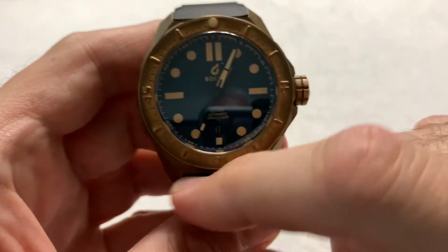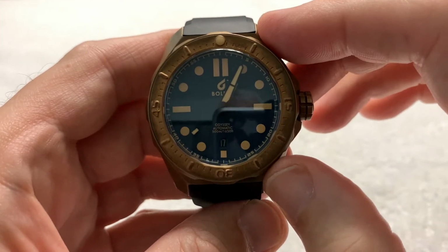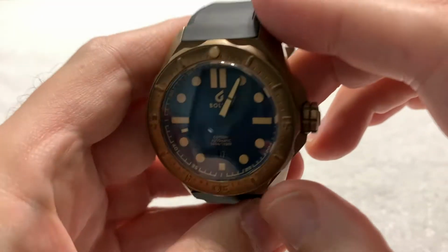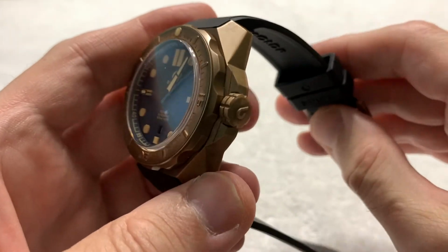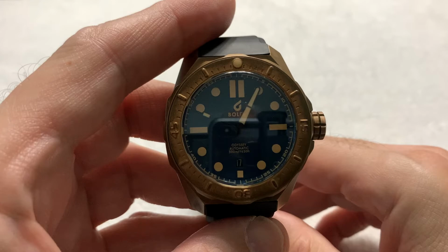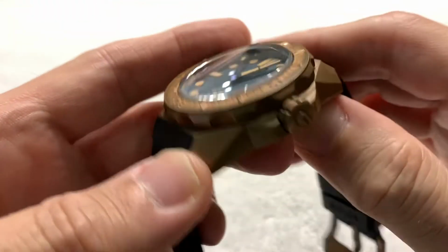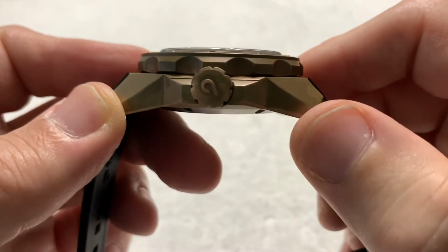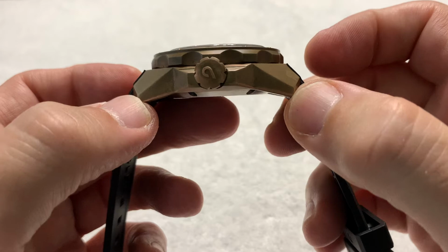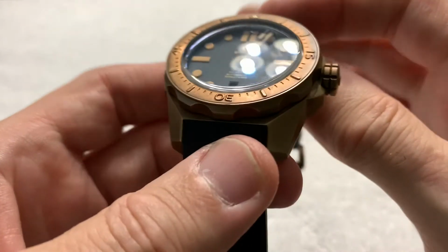It is a 45.5 millimeter diameter case, so it is a big watch. I wouldn't really recommend this watch for someone with a wrist smaller than maybe 6 3/4 inch. I think anything lower than that is probably not going to look quite right. It is 14.5 millimeters thick. It is 52 millimeter lug to lug, and it is a 22 millimeter lug width.